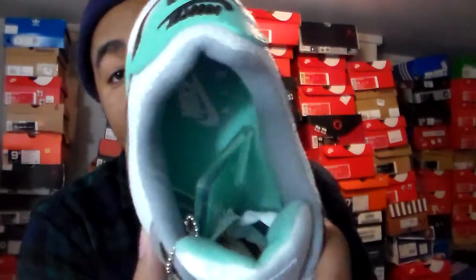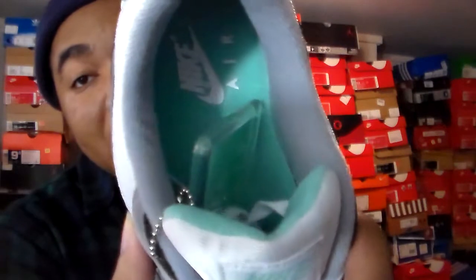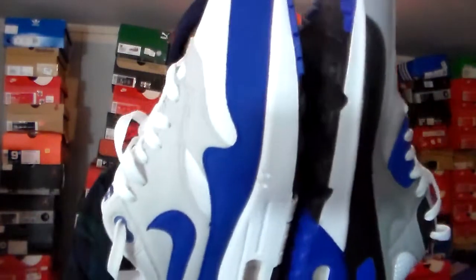Definitely will make a nice Atlanta Braves or a Cleveland Indians fit, side note. But as far as getting back into these though, I forgot to show you guys the insole too before I left this sneaker. The insole is the same as the midsole. You got the Nike Air and everything. But yeah, guys, now these blues actually look real close, and this is the 9.5. Everything went well with this purchase, size 9.5.